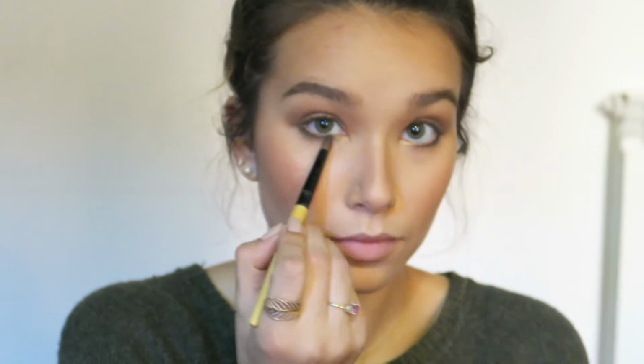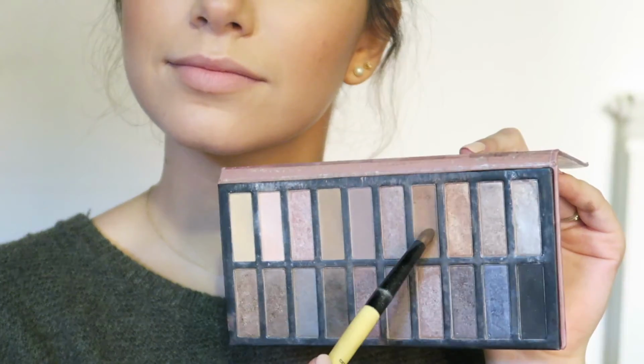And next I'm going in with my Bobbi Brown smudge brush and just buffing that in underneath the eyes for a long time. And if I look bored, that's because I am. I blended for quite a while actually.